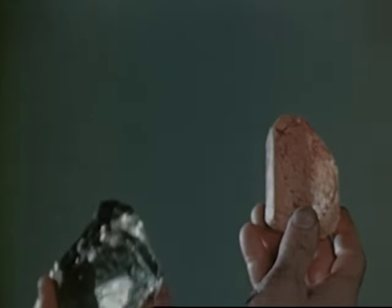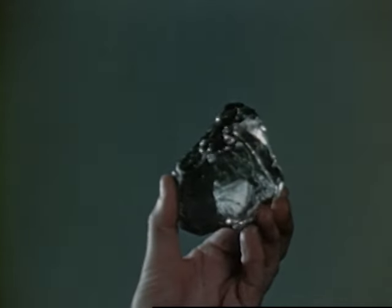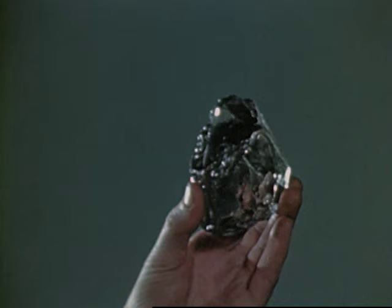Sometimes quartz has a reddish appearance on the surface, and occasionally it is a smoky color throughout. But color is of little importance in making radio plates.